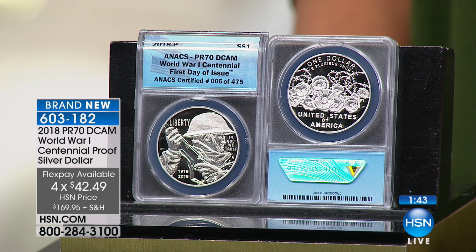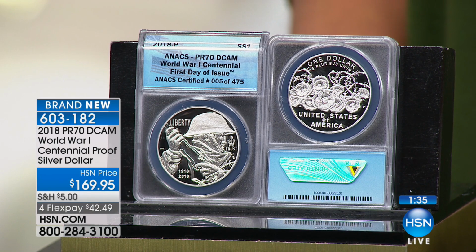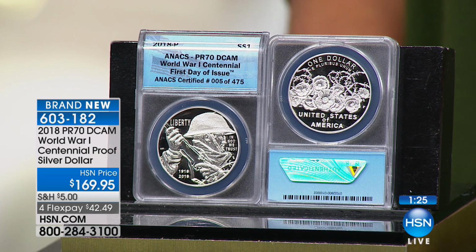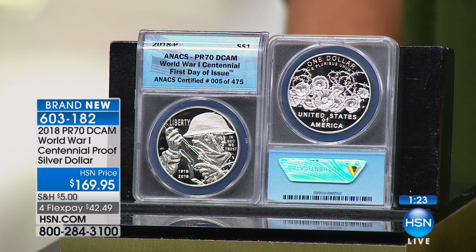You see the soldier holding the rifle, and on the reverse, you see the poppies and the barbed wire, which is a remembrance of World War I. This is absolutely just stunning. So if you are wanting to pass down an heirloom, you're looking at it right now. Take advantage of the 4 flexible payments of $42.49 and getting this beautiful wooden box. You're also getting the one certificate of authenticity as well.